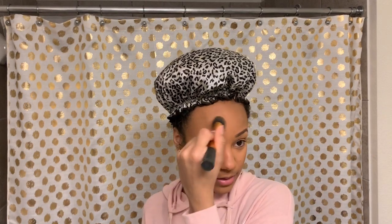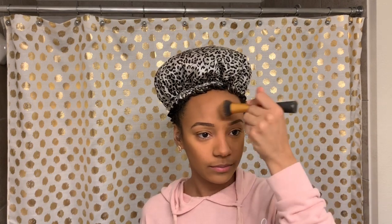This here is the MAC, what is this called? Oh, good God. Mineralized Skin Finish, MAC. I'm gonna be real, this don't do nothing. I feel like I just put it on just because, but you really don't need this because it doesn't really do anything, at least for me. Doesn't feel like it does, rather.